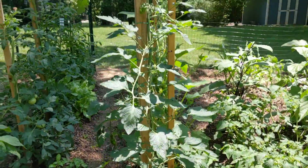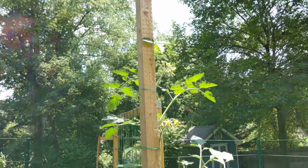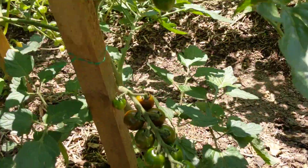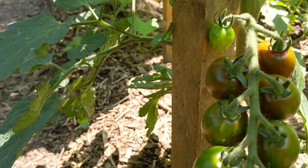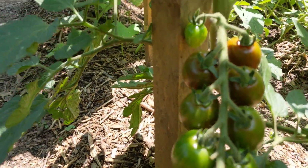And my really, really tall cherry tomato, already taller than me and nearly up to the top of the stake. I actually was able to take some tomatoes from this one this morning, all the way from the bottom, kind of over here, and it's still got more that are ripening nicely. These will be ready to pick probably in a few days.